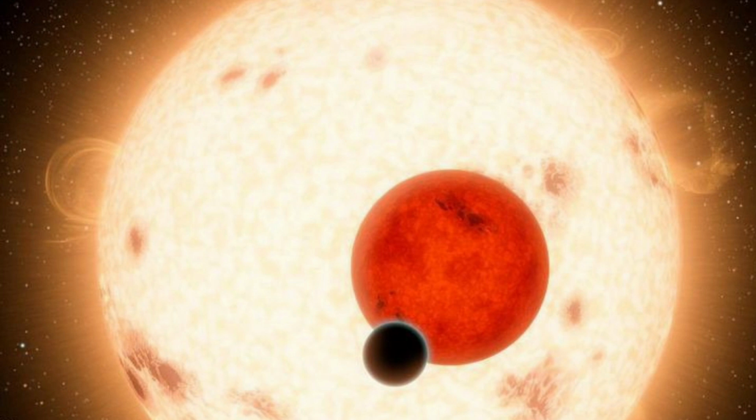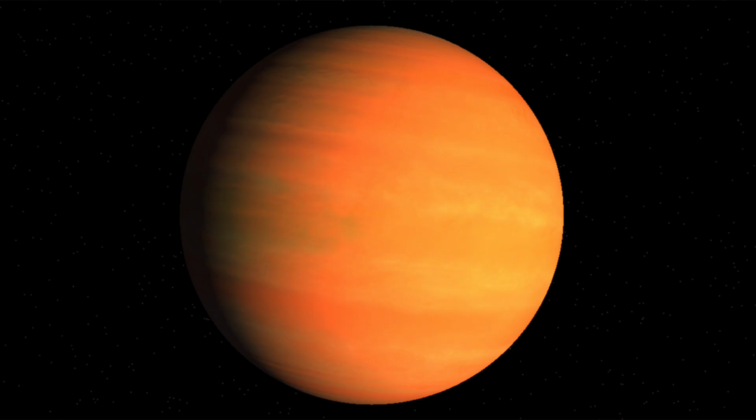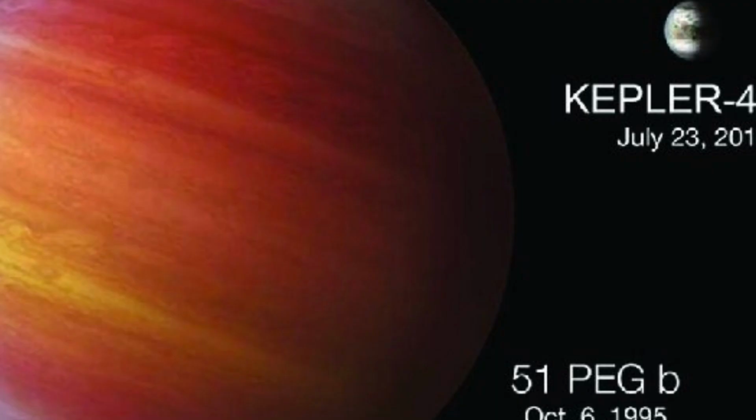Scientists have also used spectroscopy to study the atmosphere of Kepler 16b. They have found that it has a thick atmosphere of hydrogen and helium, with traces of methane and carbon dioxide. The atmosphere is not suitable for life as we know it, but it provides important insights into the formation and evolution of gas giant planets.